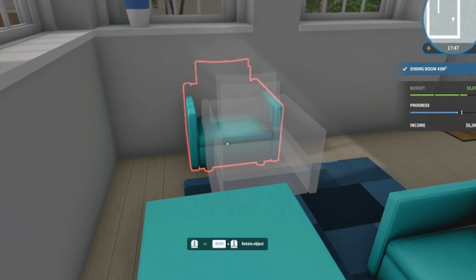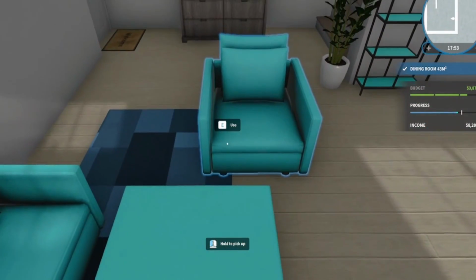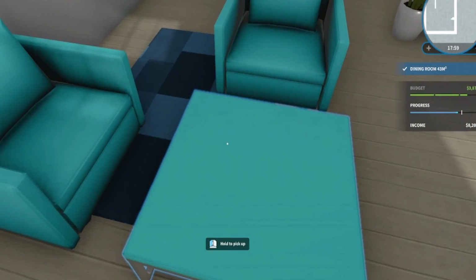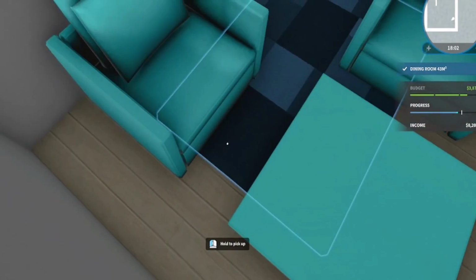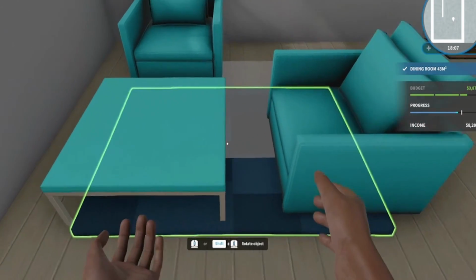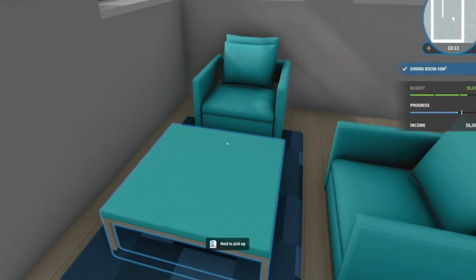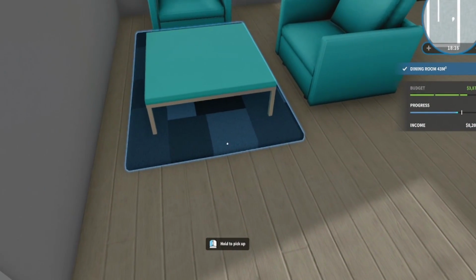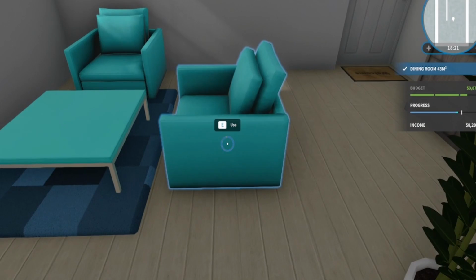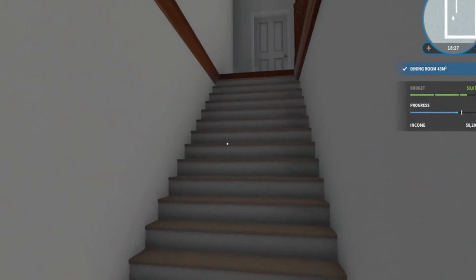You know what, let's move this a little bit more over here to the side. And then we can move this a little bit more like this to give a little bit more space. And then this could go like that. If I'm stuck. Oh, there we go. And let's move that. Like that. Yeah, that looks good. And we can move that. Yeah. Okay, so I think that looks good. So we're done on the downstairs area.